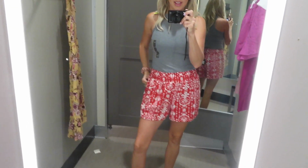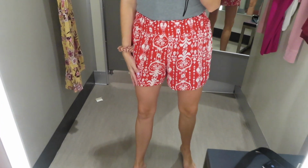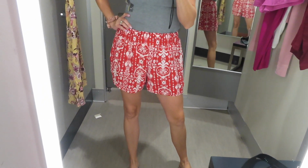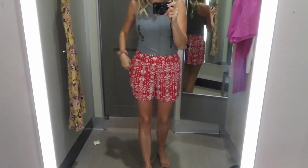Now, these shorts I absolutely loved. I would definitely pair them with a different shirt. These were $22.99 and these were so comfortable. I would probably get a white shirt and just tuck it in the same way, but I thought that these were super comfortable and I really liked the pattern. I think it came in one other color as well.